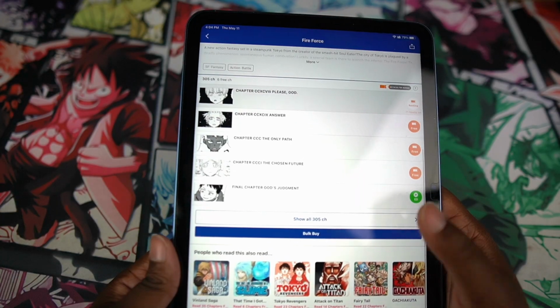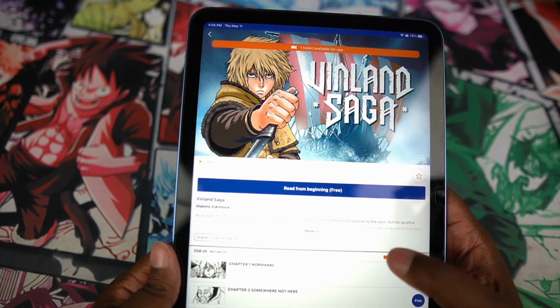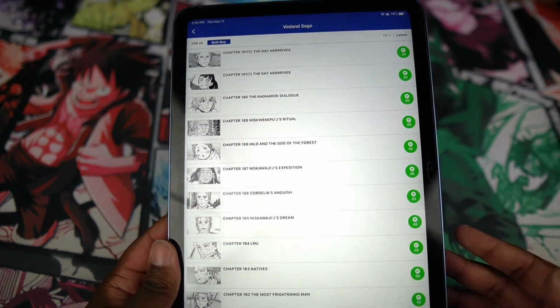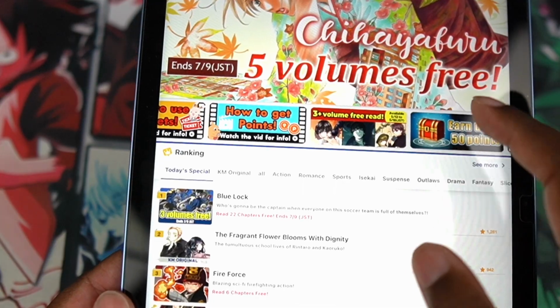Okay, so let's go to another series, I guess, like Vinland Saga, because this is probably the greatest series that Kodansha has. And right here they have some free chapters, which is good until you go to this, where you have to purchase the chapters with the points. So let's go ahead and actually go back to the home, because that's very atrocious.